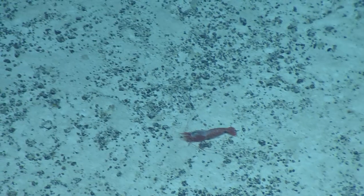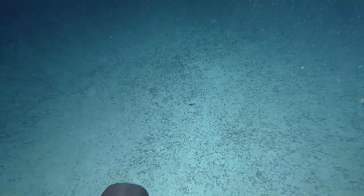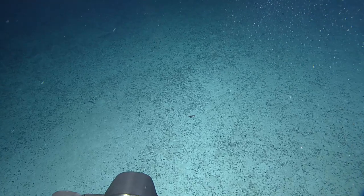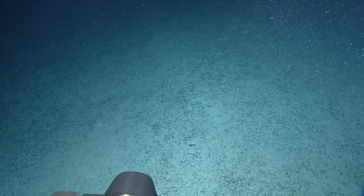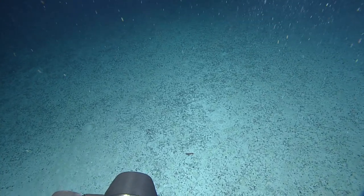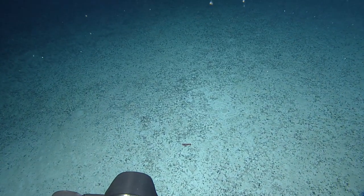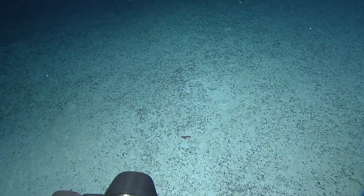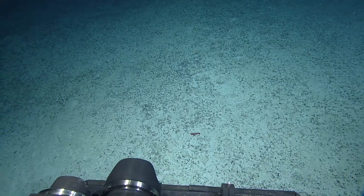Nice. Okay, so this looks like a Caridean of some type. Very long rostrum, with a spiny rostrum. Might help identification of it, but it's a challenge with these, because some of the diagnostic characteristics are not always on the side that is facing the ROV. You might need to examine it. Go for zoom.